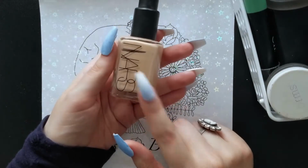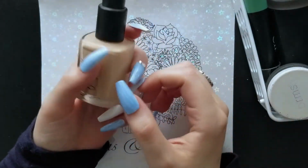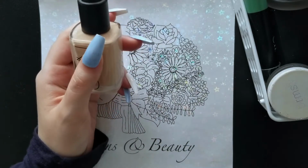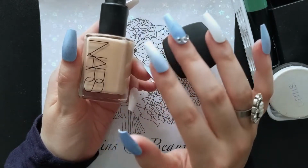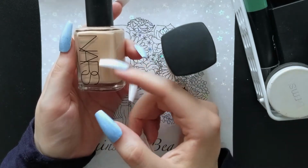So let's start with this foundation. This is the Nars Sheer Glow Foundation in the shade Deauville. This product doesn't normally come with a pump, so I'll show you. I have the other shade as well here in the shade Siberia. This is my perfect tan-ish foundation for the summertime, and it has a neutral undertone.